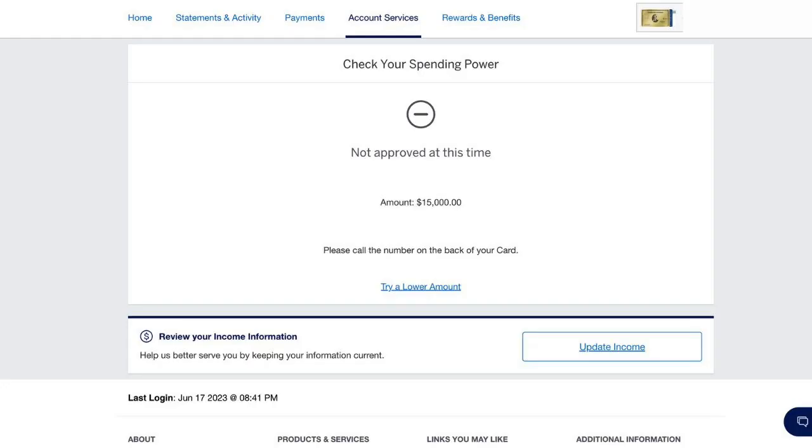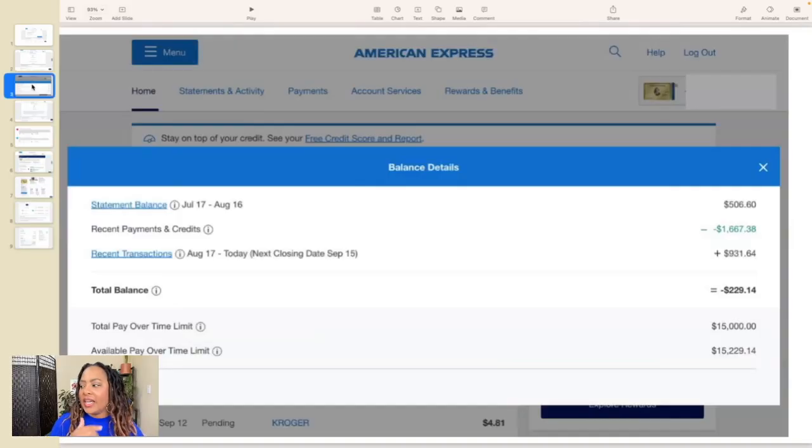So here you can see back in June when I tried to see if I was approved for 15,000, I was not approved. And so the other day I was on the site looking at my balance details, and it actually said that my pay over time limit was 15,000. And I'm just like, whoa, do you really think that this is my limit right now? Wow, this is pretty cool.